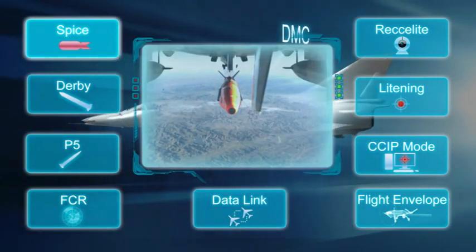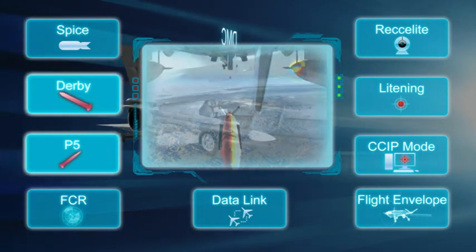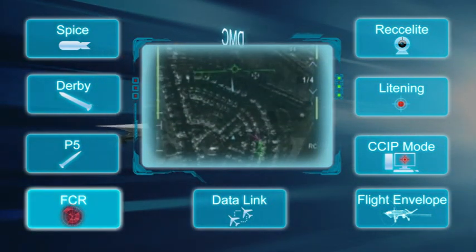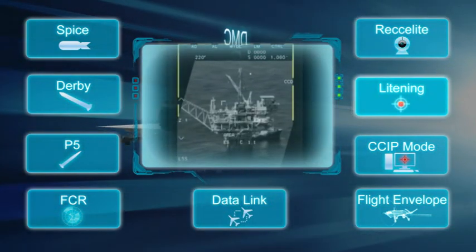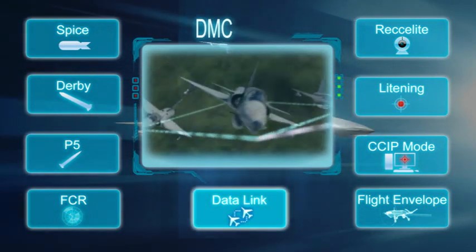High precision deployment of smart bombs, long and short range missiles, advanced multi-mission fire control radar, reconnaissance pod, targeting and designation pod, data link system.